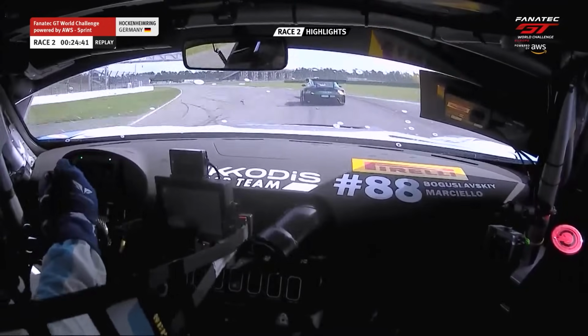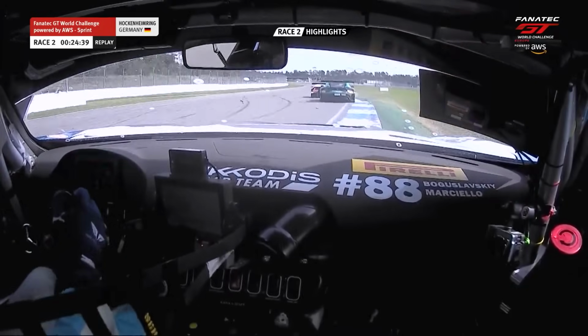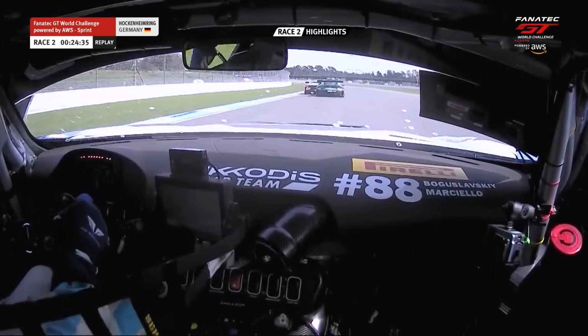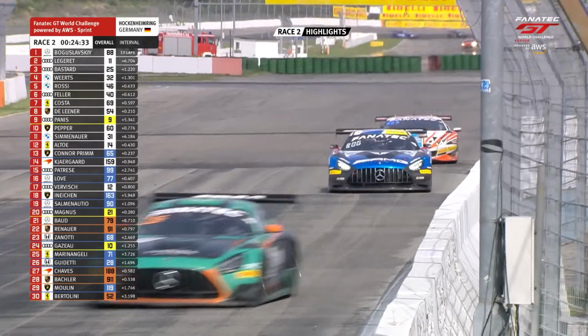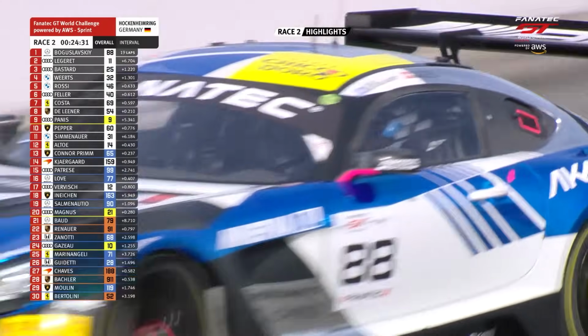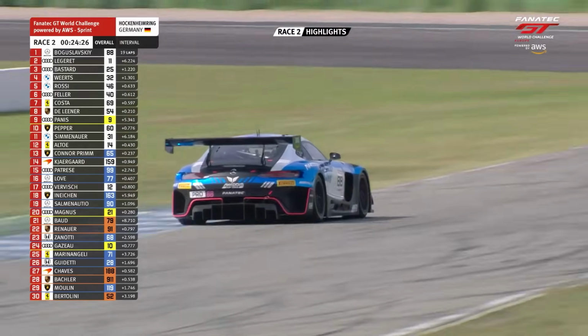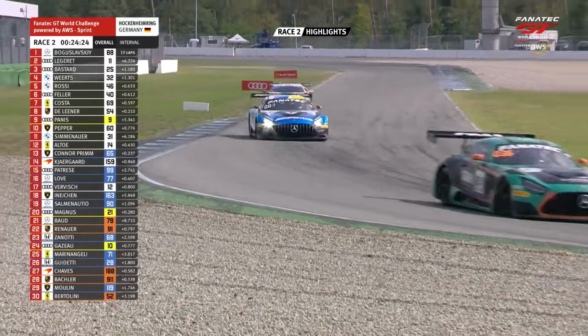Here we are riding aboard the team of Boguslavski. Copy. 5-second time penalty to car 18 and 27, disrespecting track limits. 5 seconds added to the final racing time. Well, one of those cars, 27's out of the race anyway. You saw the frustration by Boguslavski. He just could not get through the traffic.